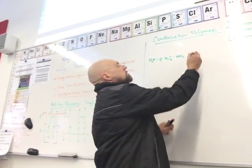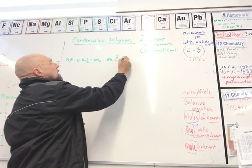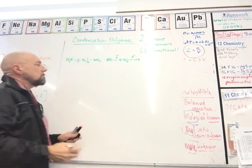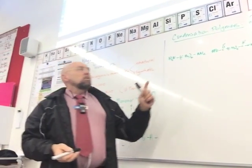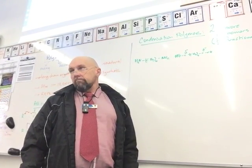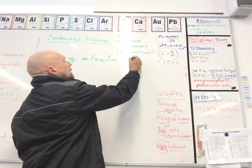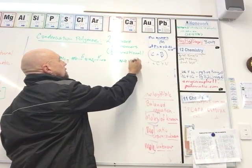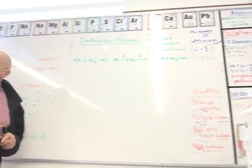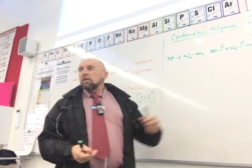The other monomer looks like this, and I'm going to draw it properly, that would be better. This one here, CH2, 4, O, and H. So we've got a molecule that's got two amine groups in it and a molecule that's got two carboxylic acid groups in it. And I'm going to do another one. So the amine I'll put over here, CH2, 6, NH2, and so on. And I've put these such that the amine is next to the carboxylic acid.